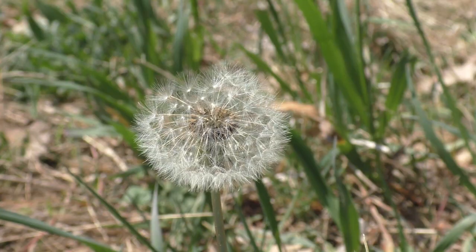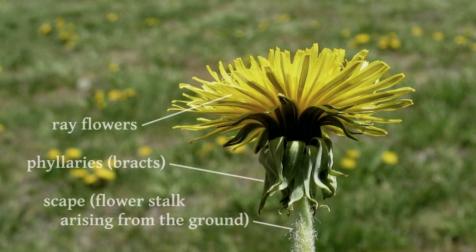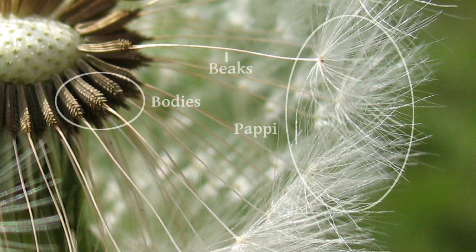Now, to be sure that you have a dandelion rather than something else that looks like a dandelion, make sure that the plant is stemless, and that the flower heads consist entirely of yellow ray flowers, and that the fluffy fruit structures, which are called cypsellae, have well-developed beaks, hair-like papillae, and sharp bumps on their bodies.